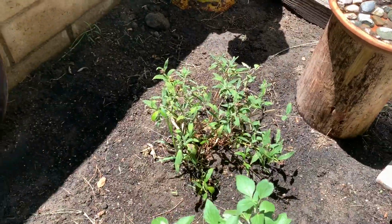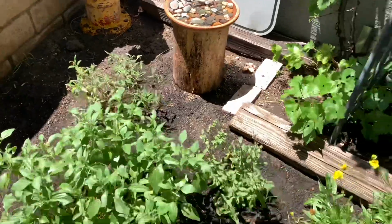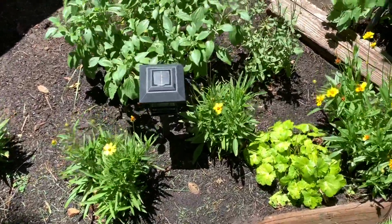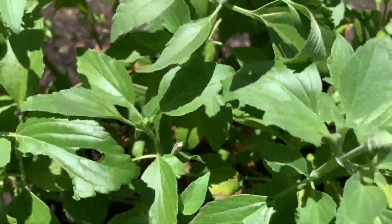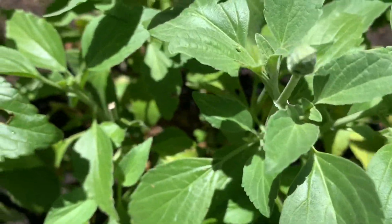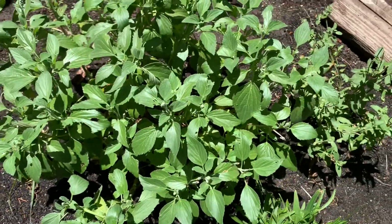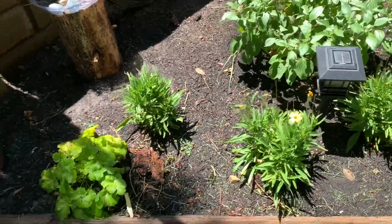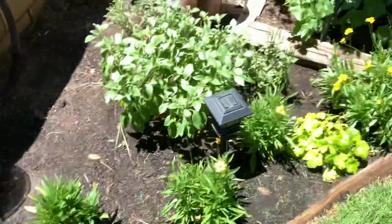I cut the butterfly bush way back and it's looking better. It's also gotten a nice top dressing of really nice compost that has helped a lot of other things. You can see maybe, if I can get it in the camera, right there, another bud. So it looks like maybe this purple salvia is going to give us another bloom cycle, which is really neat. Not sure if the coral bells will, but they are doing well.